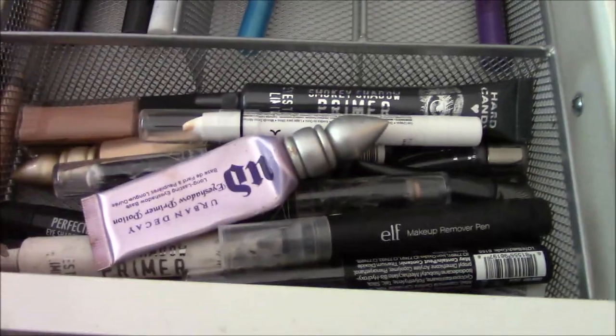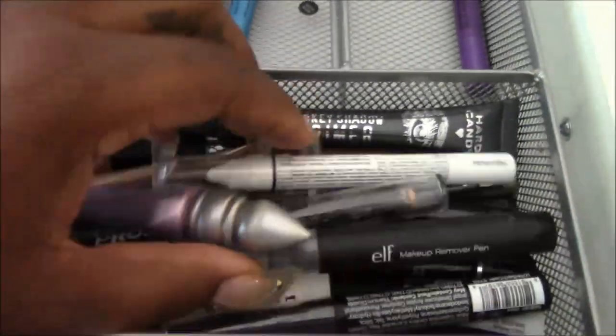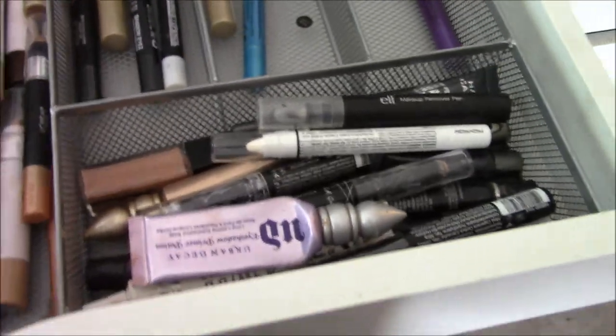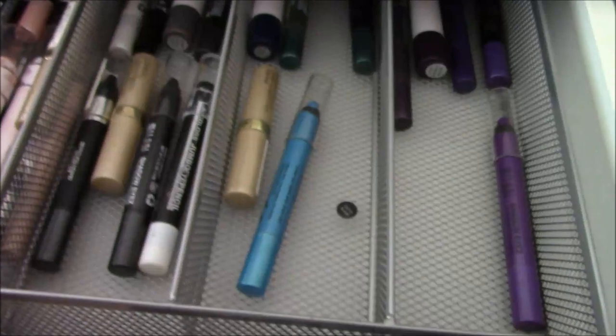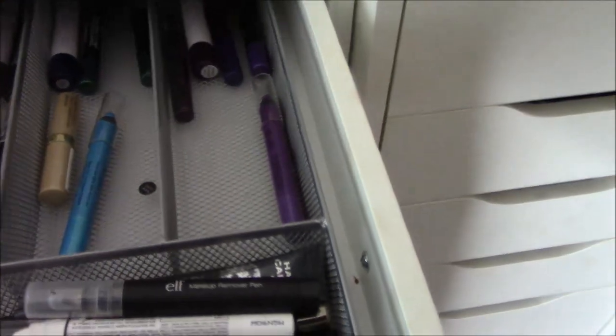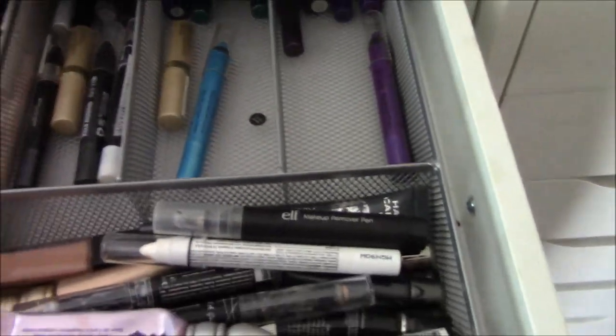And then this is my eye primers. Urban Decay Primer Potion right on top. I use it all the time. Elf, LA Girl, bases. These are all my jumbo eye pencils. They actually can be moved. I can rearrange this if I wanted to. Every time I film videos like this, like my beauty room tour, I'm making changes even now. So it's never a good time to film because I'm always evolving.